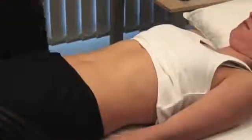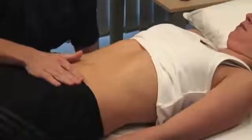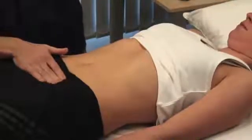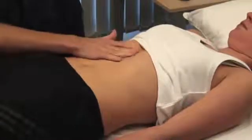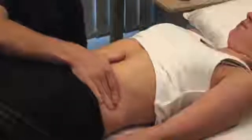Do you have any pain anywhere? No. I'm just going to feel very gently. Let me know if it's sore. Ensure that your hands are warm and kneel beside the bed. Use your right hand, keeping it flat in contact with the abdominal wall, and avoid using your fingertips. Watch the patient's face throughout the examination for any sign of discomfort.